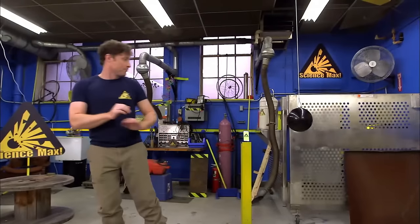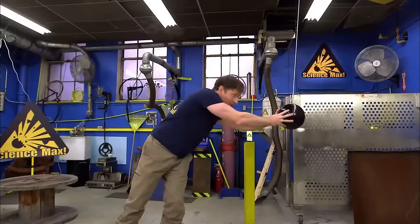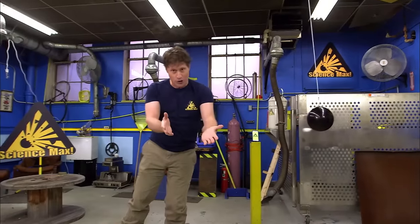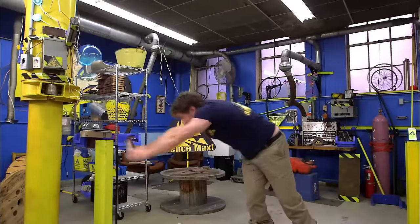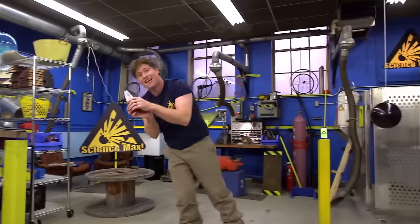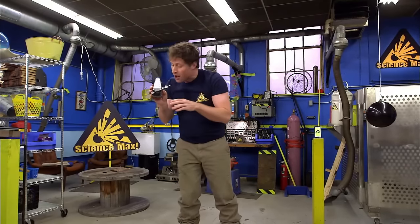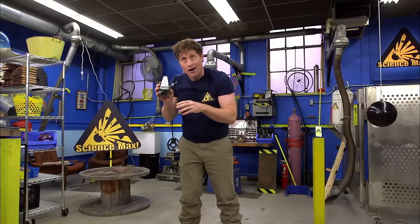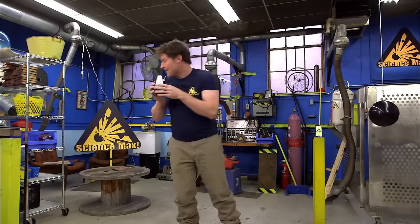All kinds of things vibrate, like pendulums. Pendulums are designed to swing back and forth. Also, metronomes. Metronomes are used by people when they're practicing music to keep accurate time.